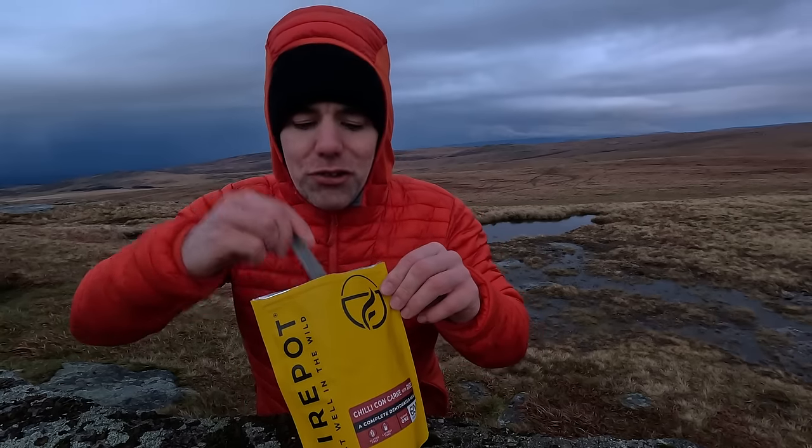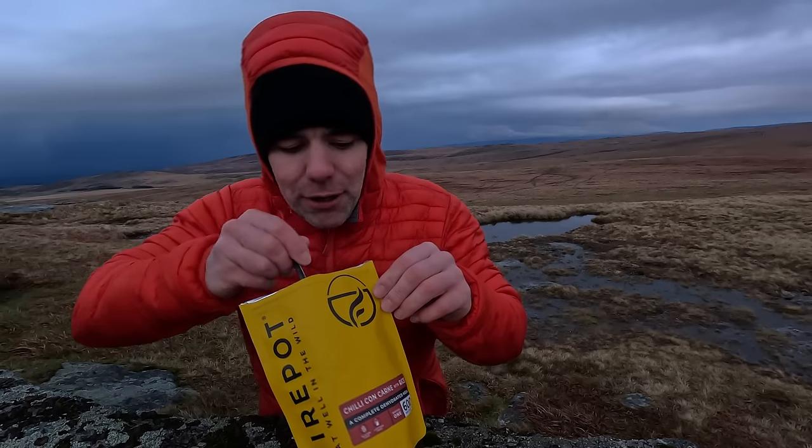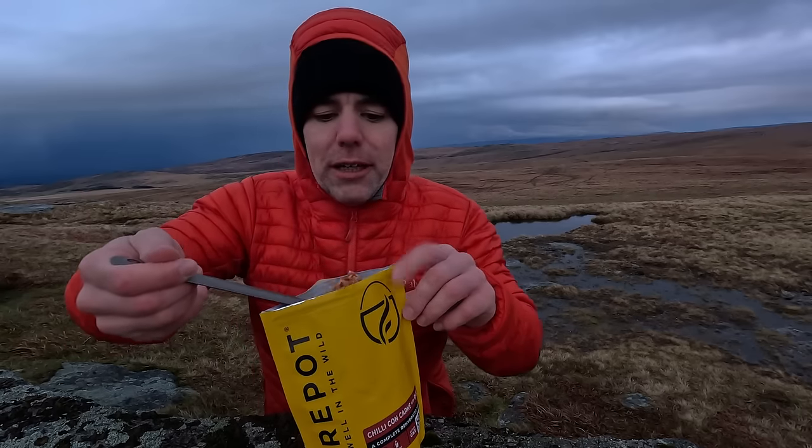Sometimes you try a new meal and straight away you just think, what was I thinking? I'm never buying this again. But this is really good actually. Look at all that moisture just building up on there. Same on the top of the tent as well. And you can probably see the moisture blowing in towards the camera there.